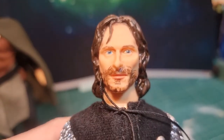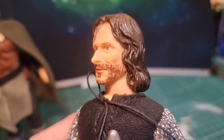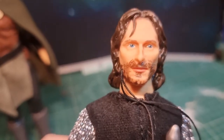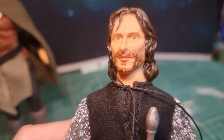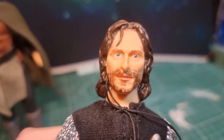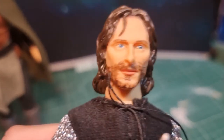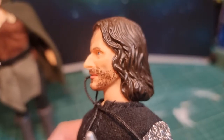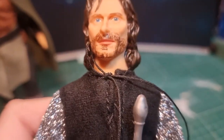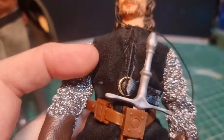So like I say, not a brilliant likeness, but it could be the fact that the beard is really sort of slopped on. I've got some 12-inch action figures and dolls that I think Toy Biz did, and the face sculpt is even worse. They give him a massive chin. So I'm alright with that. I think that's not a bad one. It's got quite nice features. He looks a bit ill. That could be the paleness of him.